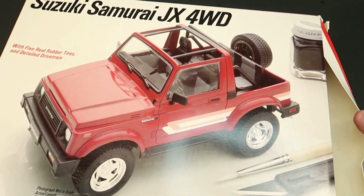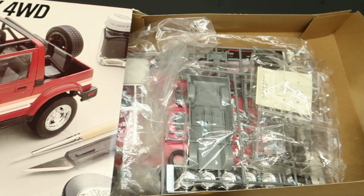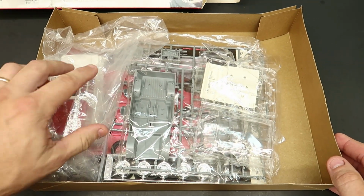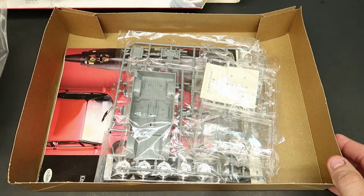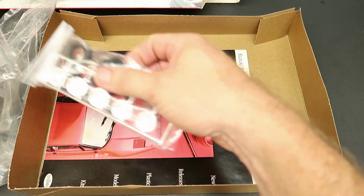And I want to open this thing up. It's a very simplistic little model kit, but just as cool as can be. And let's check it out. I've already looked at the body, so let's get this stuff out of here.